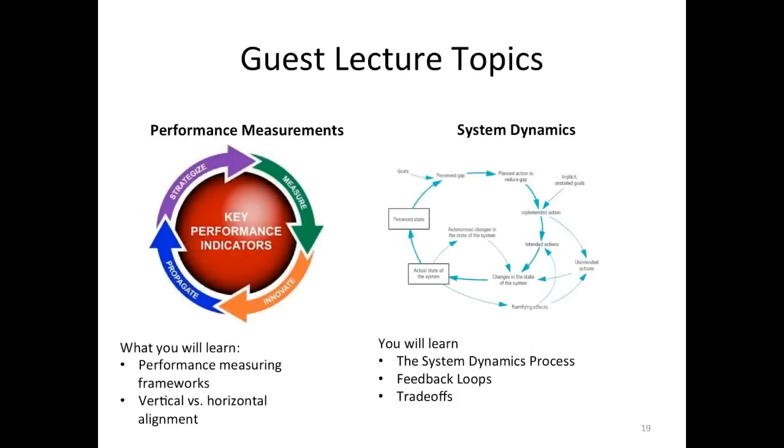The other topics are guest lecturer topics. We have very distinguished guest lecturers from industry who will be talking about performance measurements in humanitarian supply chains. She will teach you how to design a performance measuring framework, and vertical versus horizontal alignment of key performance indicators. We have another lecturer from academia who will be talking about system dynamics.